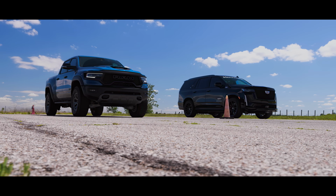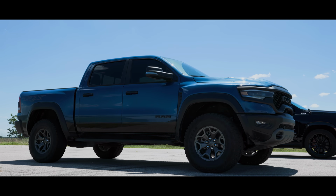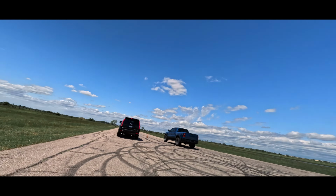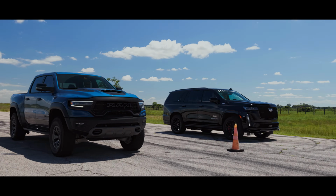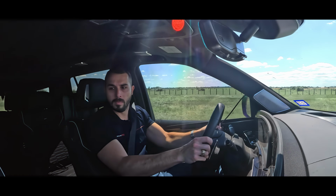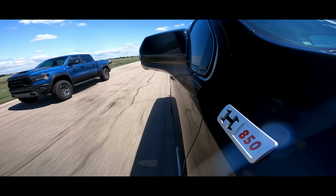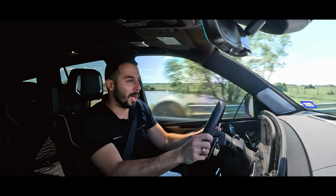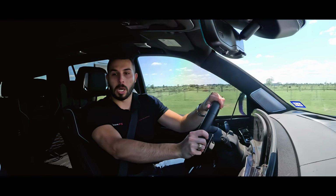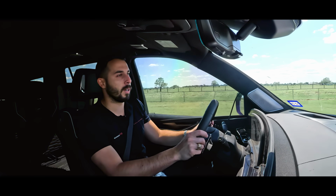All right, we've got the first race lined up. We have the Escalade-V Hennessey H850 package lined up against a stock Ram TRX. Let's see what happens. That's definitely a couple car lengths, 2.5 car lengths maybe.